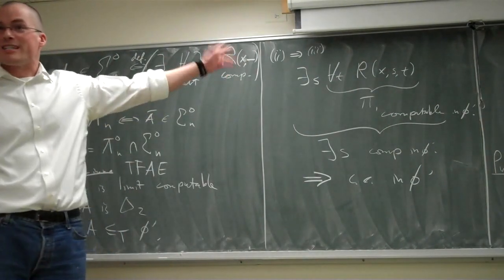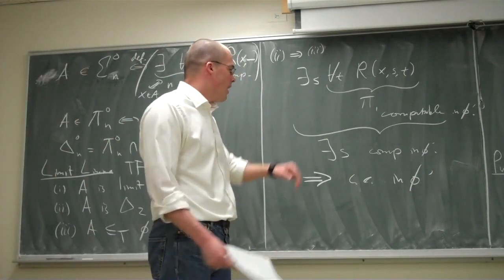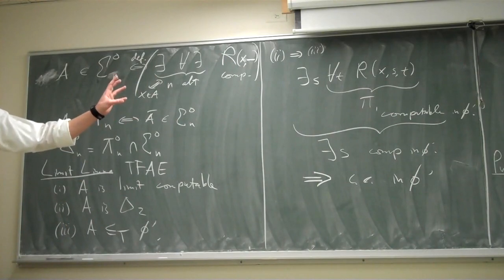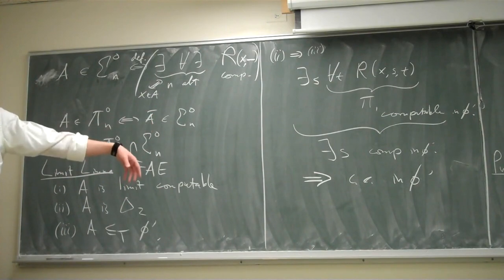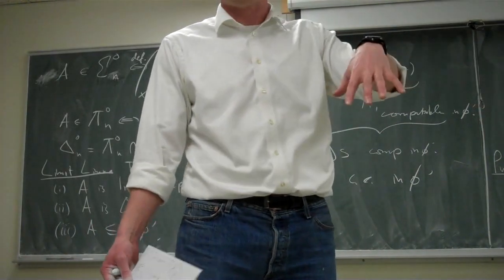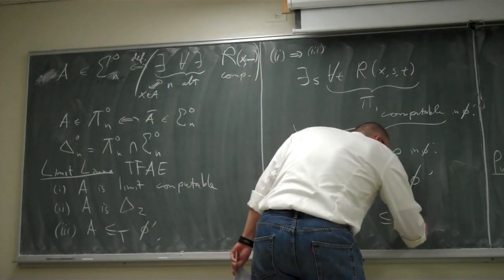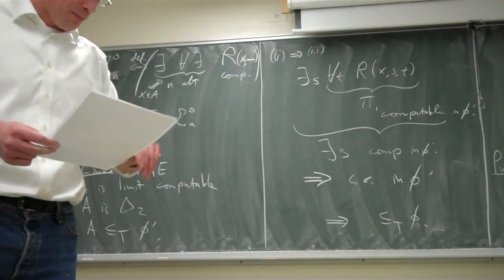Now, the quantifier is the other way around. It's very much the same, and you find again that you have this set here, this A, which is CE in the halting problem, and its complement is CE in the halting problem. Now we use this theorem again, whose name I always forget, that says the generalization of if we have something CE and its complement is CE, then it's computable. These two things now tell you that here we have something which is computable in the halting problem, which is to say it Turing reduces to the halting problem.